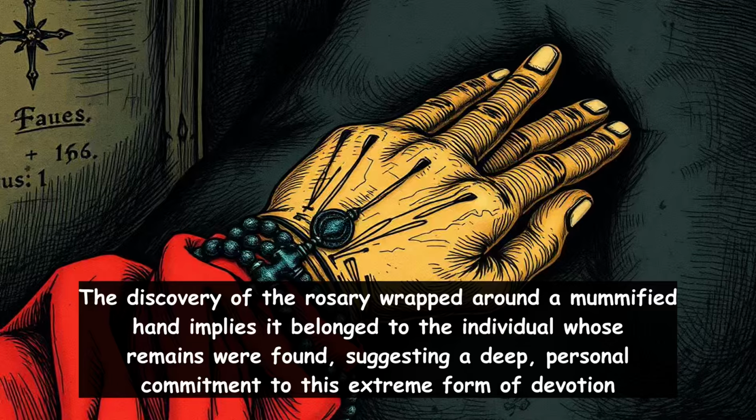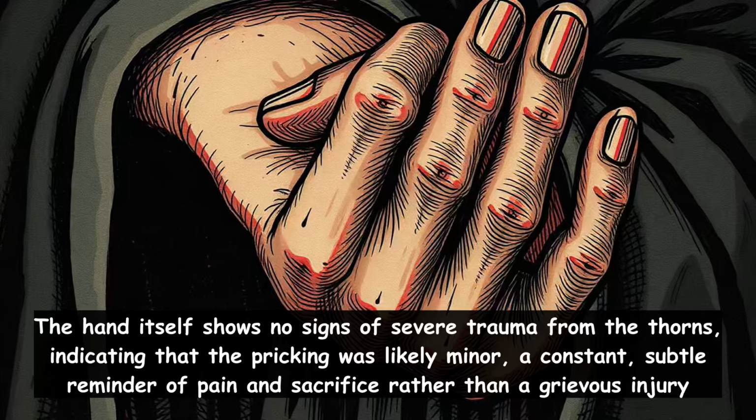The discovery of the rosary wrapped around a mummified hand implies it belonged to the individual whose remains were found, suggesting a deep personal commitment to this extreme form of devotion. The hand itself shows no signs of severe trauma from the thorns, indicating that the pricking was likely minor, a constant, subtle reminder of pain and sacrifice rather than a grievous injury.